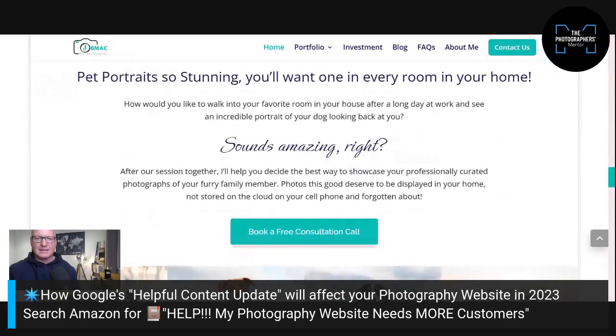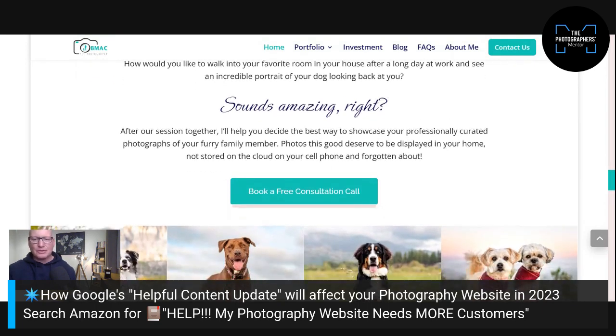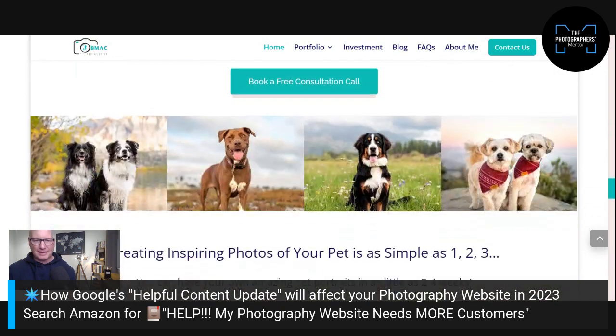And now she sells the benefits of pet photography, because how stunning are these pictures going to look on display in every room in your home? Amazing, beautiful pet photographs that you're going to look back at, and they're going to give you a great sense and a great feeling every time you look at them. It shows your pet's true personality.